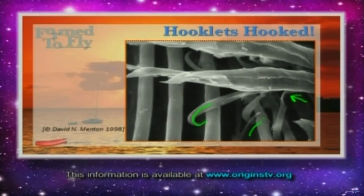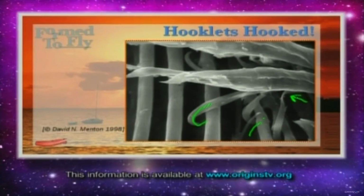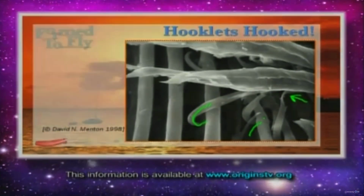As you can see, Don, basically just a reptile scale. No, I don't see that at all. I didn't think you were believing anything I was telling you here.